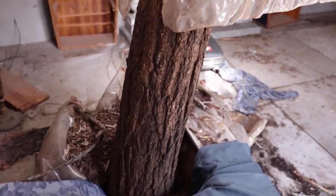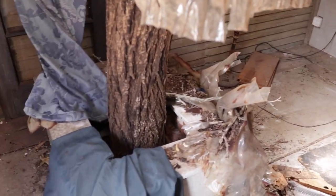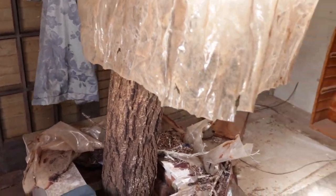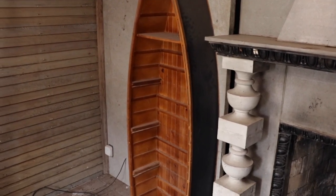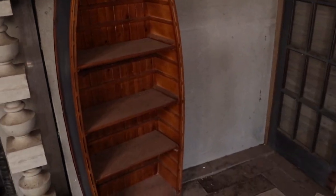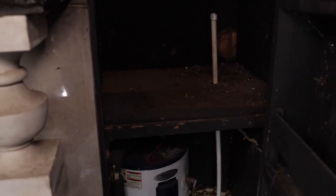Yo, the tree growing inside the house. There's really no rain damage. You guys see these cabinets right here? They're freaking boats. And behind them, it looks like what they would use for storage. Now look at the stained glass in here, guys. That looks crazy good. Is that a sliding door? Oh wow.